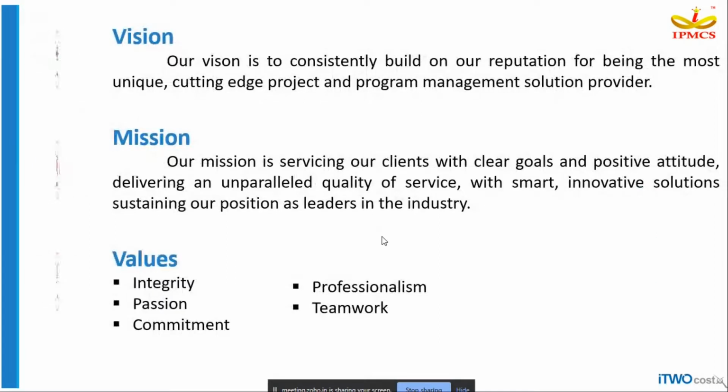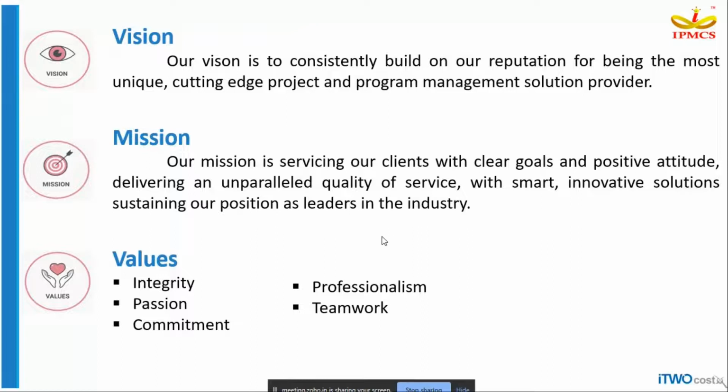IPMCS Solutions Private Limited is a project management and cost management service provider, but we are not stopping there. We are moving forward, building for the future and working with clients. Our vision is to consistently build on our reputation for being the most unique, cutting-edge project and program management solution provider. Our mission is serving our clients with clear goals and a positive attitude, delivering an unparalleled quality of service with smart, innovative solutions, sustaining our position as a leader in the industry. Our core values are integrity, passion, commitment, professionalism, along with teamwork.